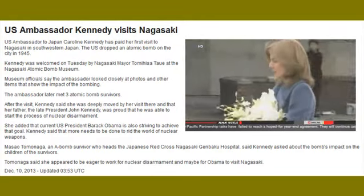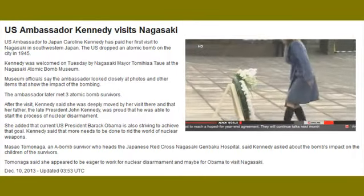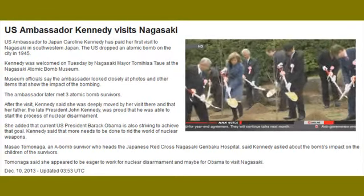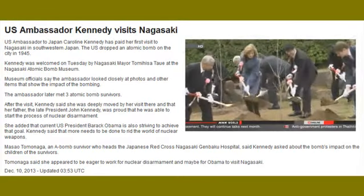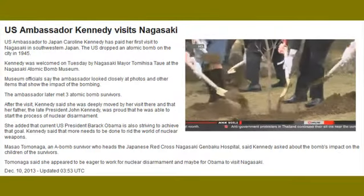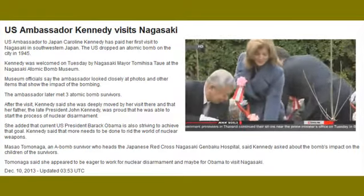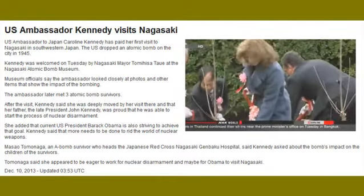Kennedy then went to Peace Park. She placed a wreath before a statue dedicated to prayers for peace. She and Mayor Taue planted flowering dogwood saplings. The Americans gave this type of tree to Japan nearly a century ago in return for the 3,000 cherry tree saplings the Japanese gave them in 1912.